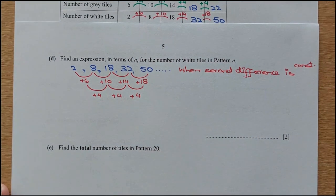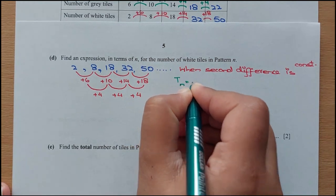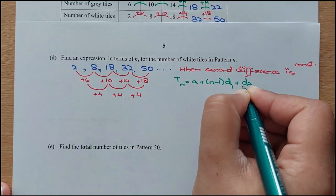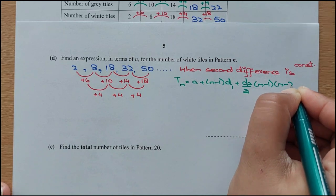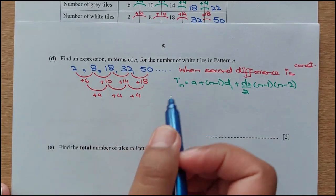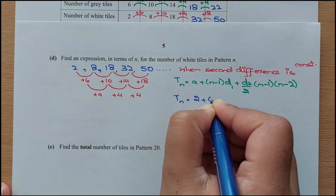So when the second difference is constant, we use this formula: Tn, the nth term, equals a plus (n minus 1) d1 plus d2 divided by 2 times (n minus 1)(n minus 2). Okay, now what is a? a is the first term of the sequence, that is 2. So we have Tn equals 2 plus (n minus 1).